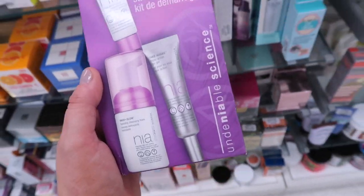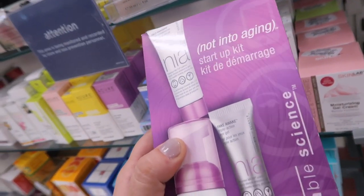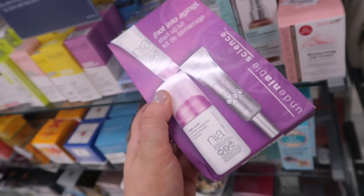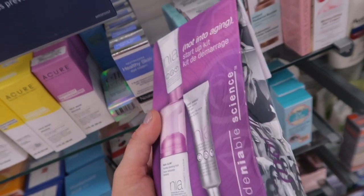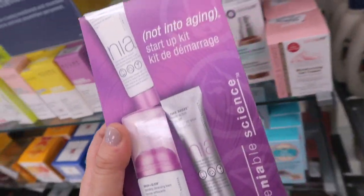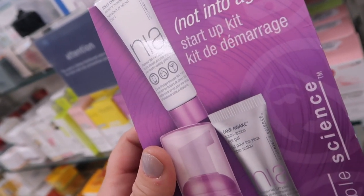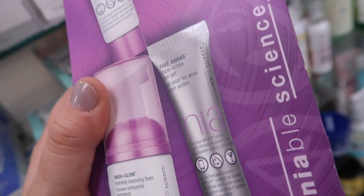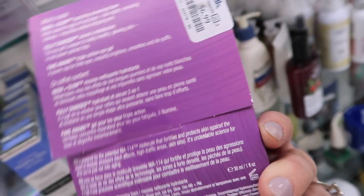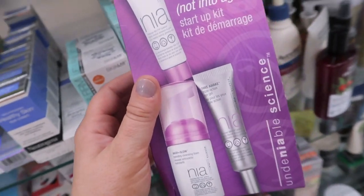Another item from Nia, which I totally forgot, stands for Not Into Aging. This is their startup kit. I feel like the products are actually really decent, so I would check them out if you see them at your stores. I just don't think it was as popular as they intended. This one looks like little travel sizes. You get a fully charged serum, a moisturizer, a wash and glow hydrating cleansing foam, and a triple action eye gel in here, going for $6.99. Really good prices on the Nia skincare.